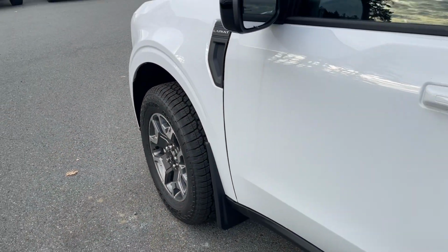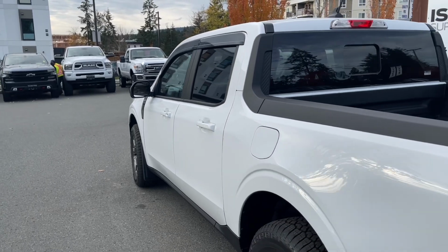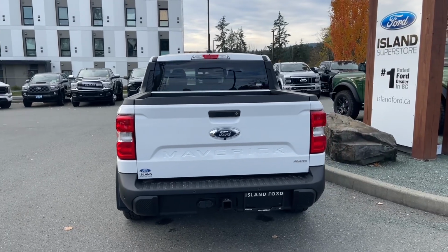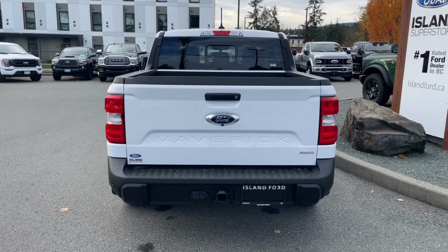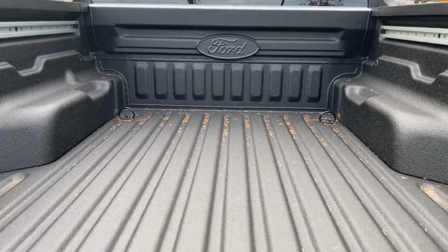17-inch wheels, mud flaps, body color door handle with intelligent access. That means when the fob's in close proximity, you can lock and unlock the doors, and driver's side capless easy fuel gas filler. The backup camera's below the Ford badge, and you also have backup sensors on your bumper, a trailer tow package, as well as 4 and 7-pin connector. And then you can just open up the handle and the tailgate by just pulling that.